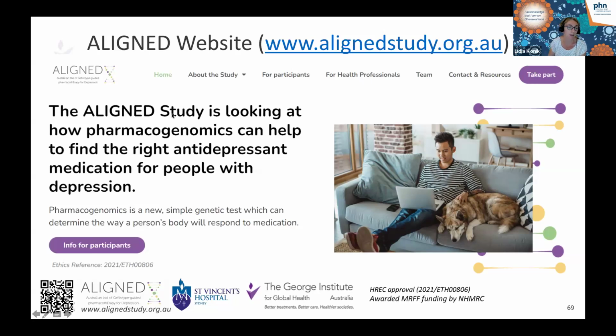We have some questions in a Q&A box, and I'm happy to read it out for you. We might start with the sweet and short. Who can order genetic testing? So I'm presuming it's referring to the cancer genes.